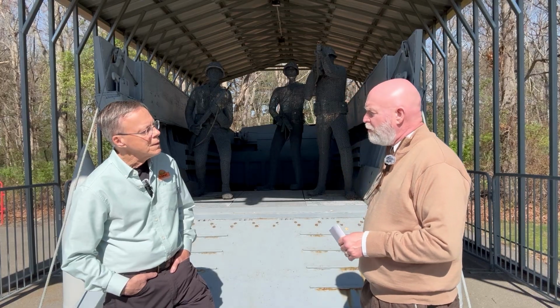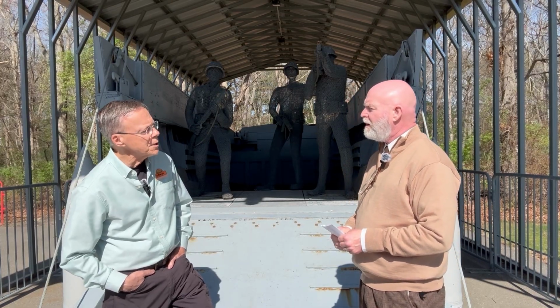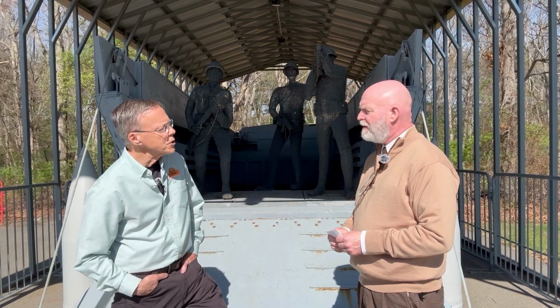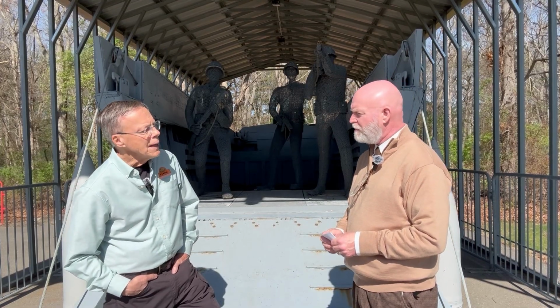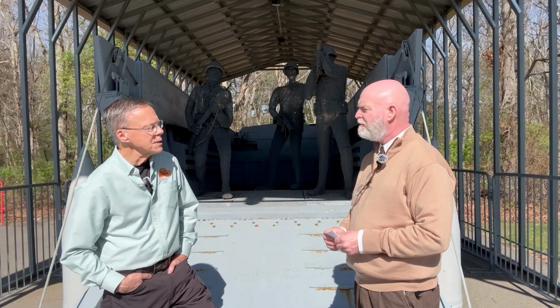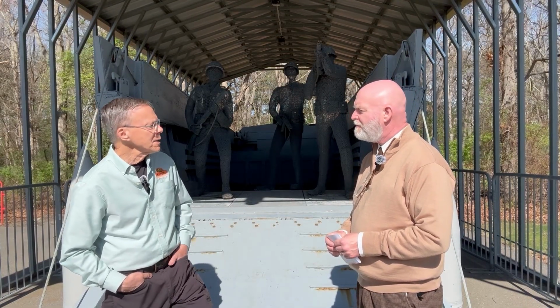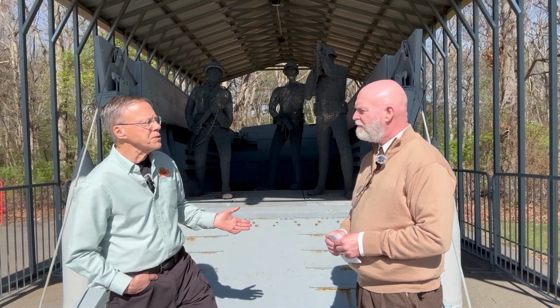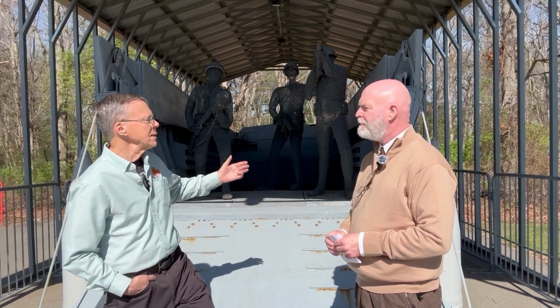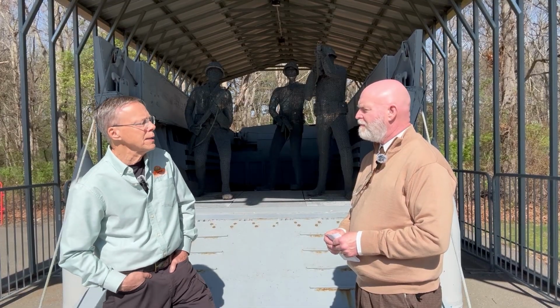So this was the vehicle you were describing inside the museum? This is the famous Higgins boat, yes, used in Europe and the Pacific during World War II. And why is it called the Higgins boat? It's made by Mr. Higgins at Higgins Industries down in New Orleans. He was a boat manufacturer, among other things, and he specialized in swamp-type boats. And in adaptation for the war, he built the LCVP, landing craft, vehicle, and personnel.